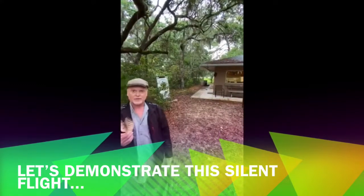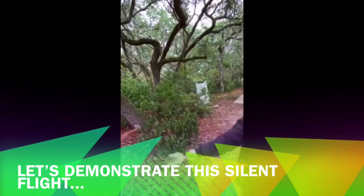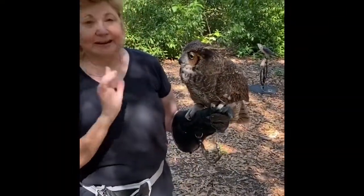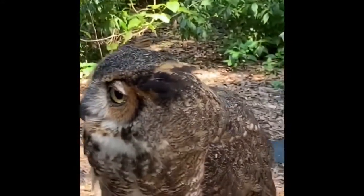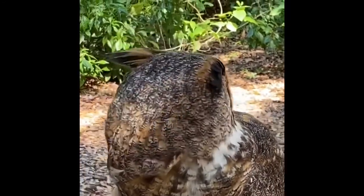You hear how loud that is? That's just so easy to hear. Now, great horned owl. Zero noise. And their eyes are fixed, so you notice that as she moves her head, if she hears something there, she has to move her head.